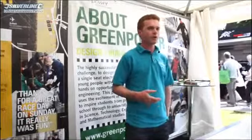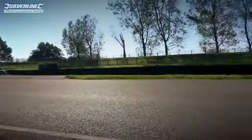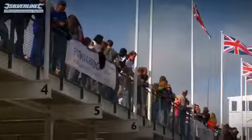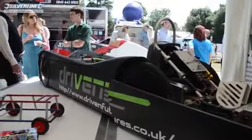Then we go on to our IET Formula 24 Plus category for 16 to 25-year-olds. So that covers colleges, universities and company apprenticeship schemes, graduate programs, things like that. And we've actually got a car here today from Jaguar Land Rover who have 60 graduates involved on their programme, designing and building their car.